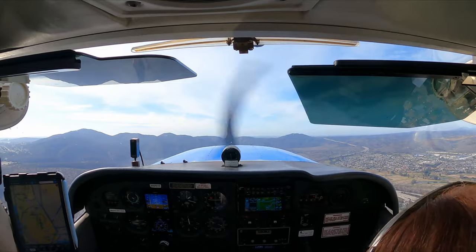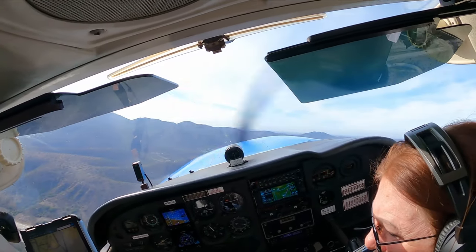Cessna 901 Echo, runway 27 left, clear touch and go, wind 290 at 5. Clear for touch and go on 27 left, 901 Echo, thank you.